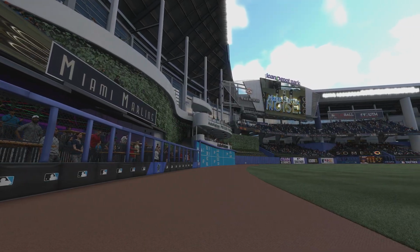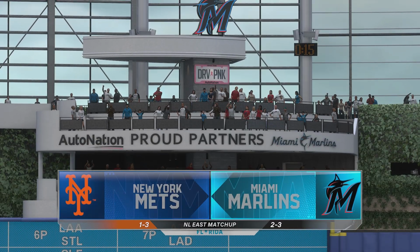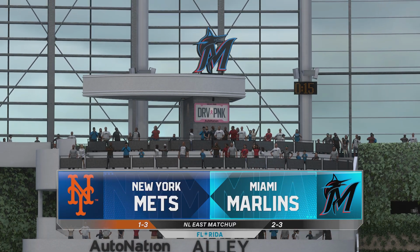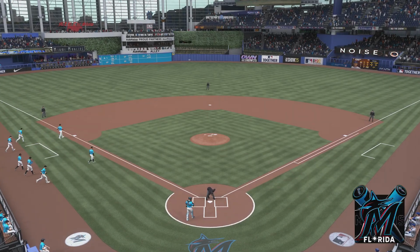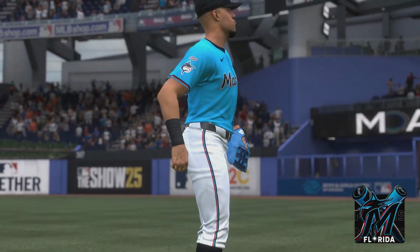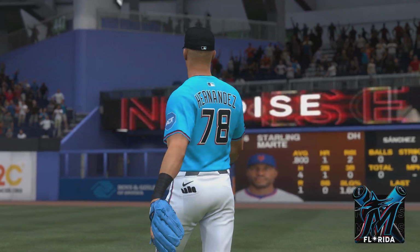The show brings you a matchup of division rivals. It's the New York Mets taking on the Miami Marlins. First pitch coming your way next. Miami Marlins.